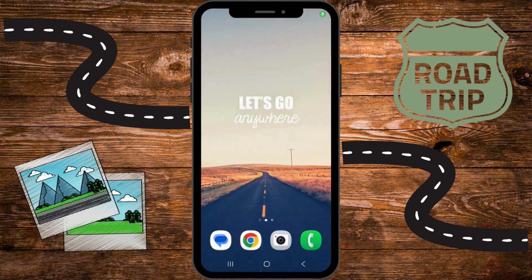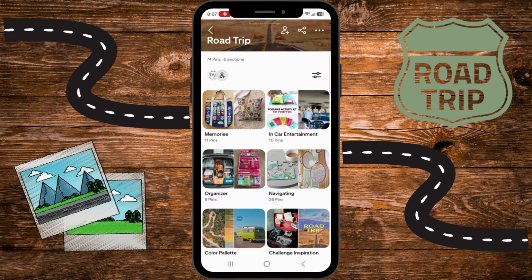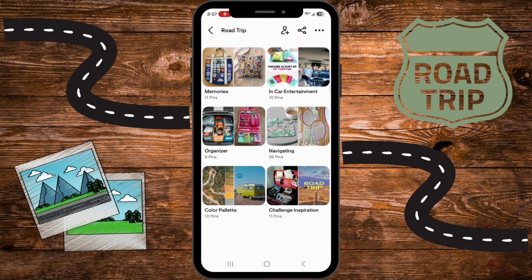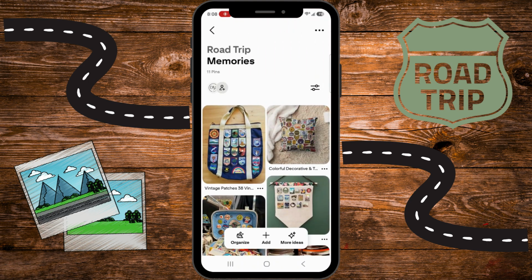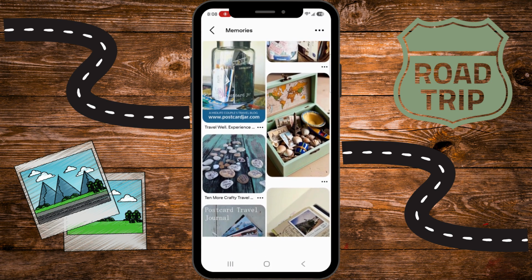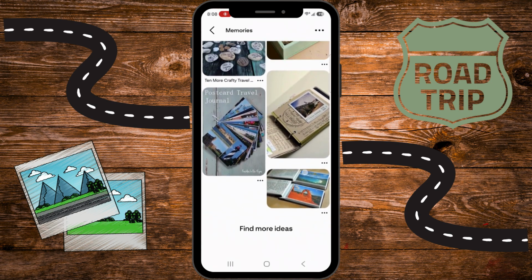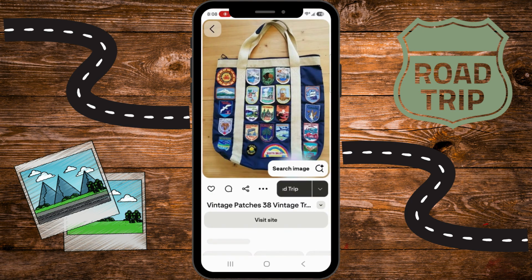All right, it is time to start planning. So we're gonna head over to Pinterest and look at my road trip Pinterest board. And we will start with the first prompt, which is memories. And these are just different ideas I found for recording your memories along your trip that I thought, oh, that's a cool way to do that.